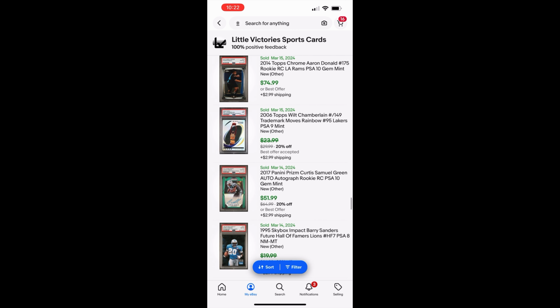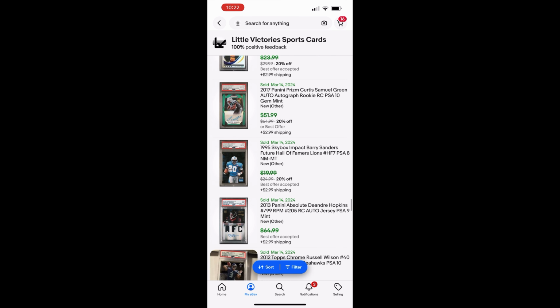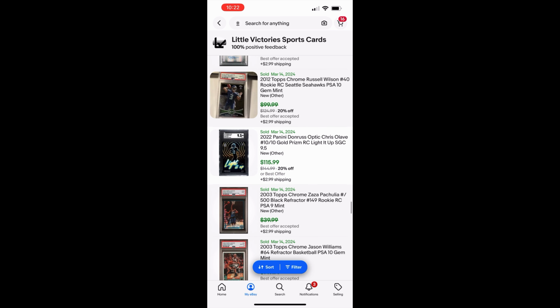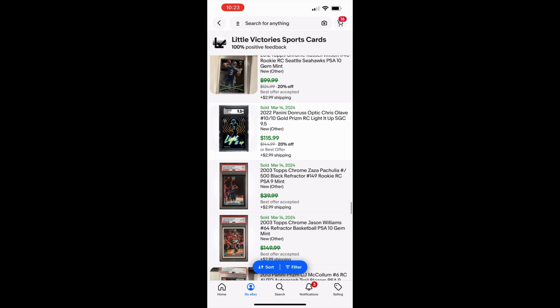Some Wilt, Curtis Samuel actually sold. That's a card I don't mind selling, because really, is he going to be a Hall of Famer? The only way you're going to sell is if he moves teams and his market perks up a little bit, which is what happened. We got some Barry Sanders, DeAndre Hopkins, Russell Wilson stuff selling okay. The Olave, I was sad to see that one go. I just didn't like the condition of the card. I thought it would get more of a PSA 8, so I graded it with SGC and actually got 9.5. So I guess I just wasn't happy with the condition.